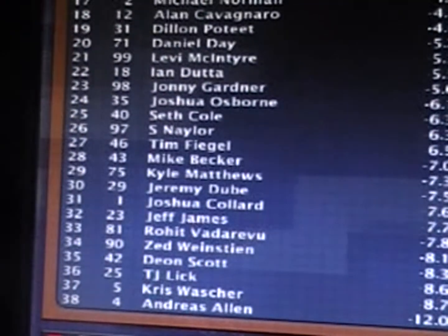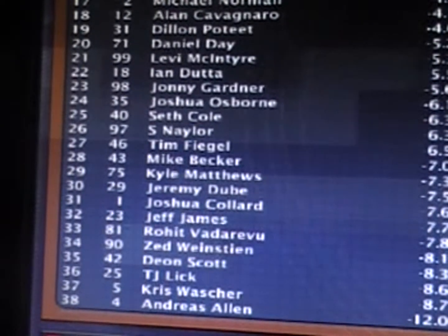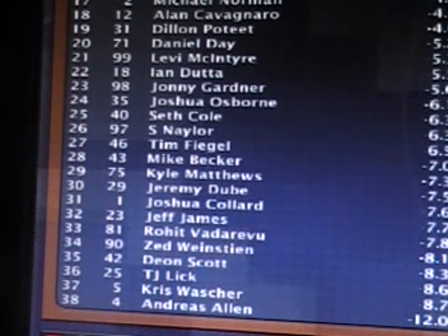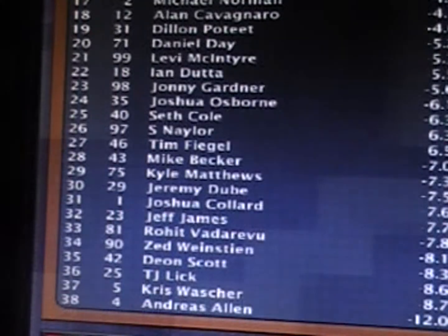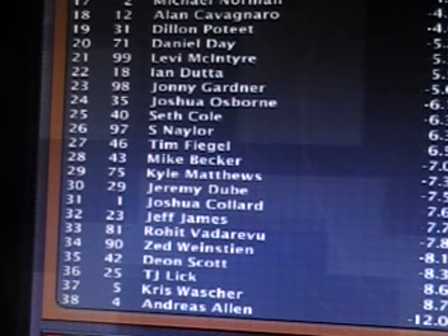And some other finishers here. Andres Allen in car number 4 finishes in 38th position here in today's event. Some other notables down on the list here. Yeah, I lost track for a minute here.